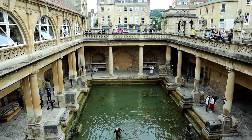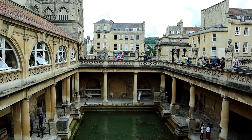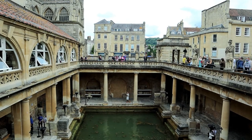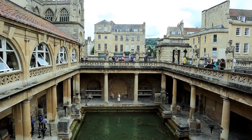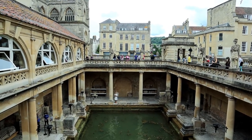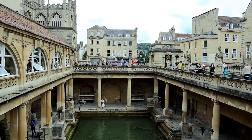Those baths once had a roof and it was the tallest building in Roman Britain, and the roof was 20 meters above the baths. Yeah, the Roman visitor will have been amazed by its high ceiling.